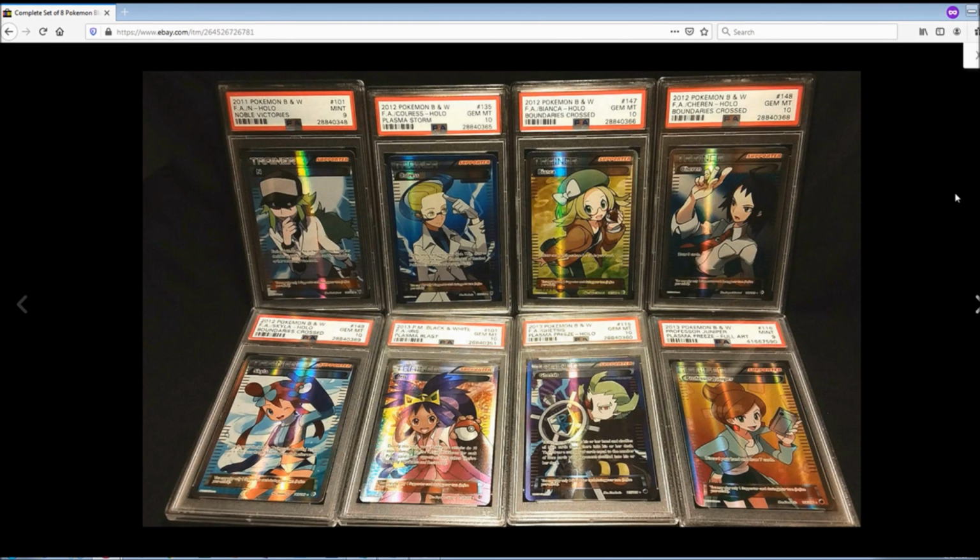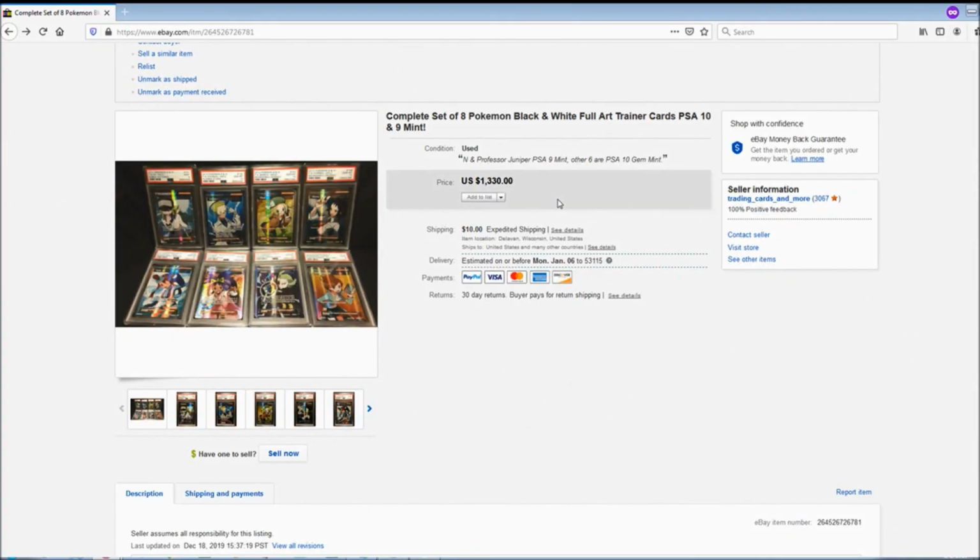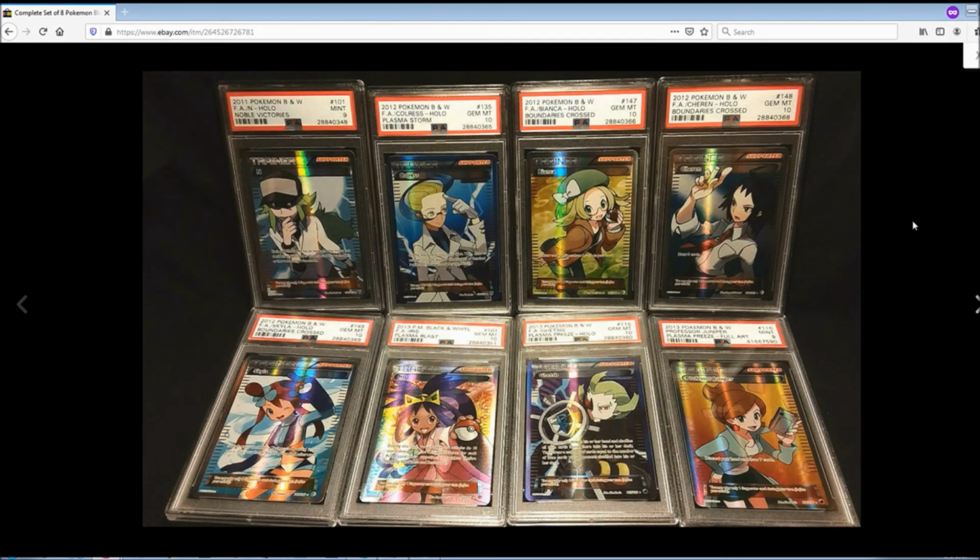The deal that I actually worked out was asking $1,600, which was on the pretty high end. He only wanted the 6 PSA 10 cards, so I actually took out the 2 9s and sold him just 6 cards. And we worked out a price of $1,330. So altogether, I probably bought these 6 cards raw and graded for about $200 to $300.